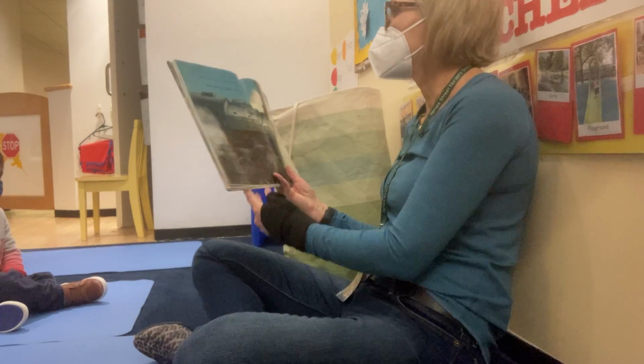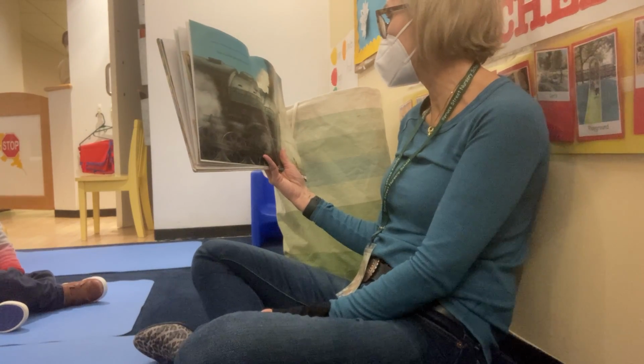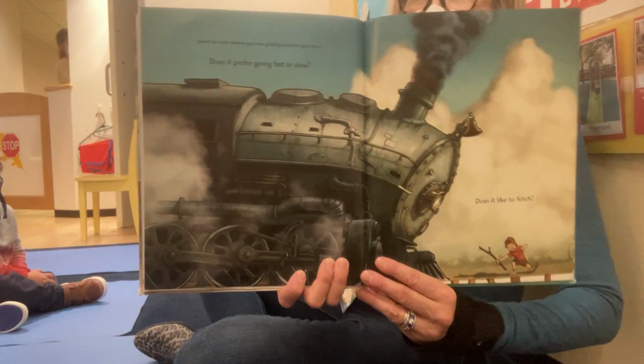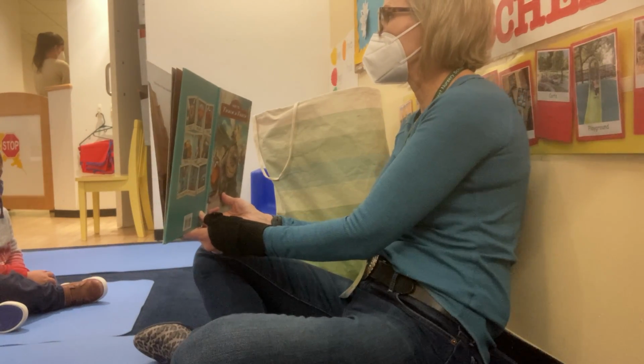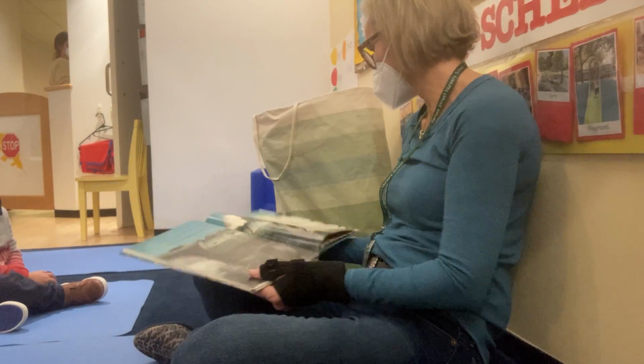Okay. Spend as much time as you can getting to know your train. Does it prefer to go fast or slow? Does it like to play fetch? Fetch is when you throw a stick or a ball and the train tries to catch it, but I don't think trains play fetch. And I think trains really like to go fast for the most part.